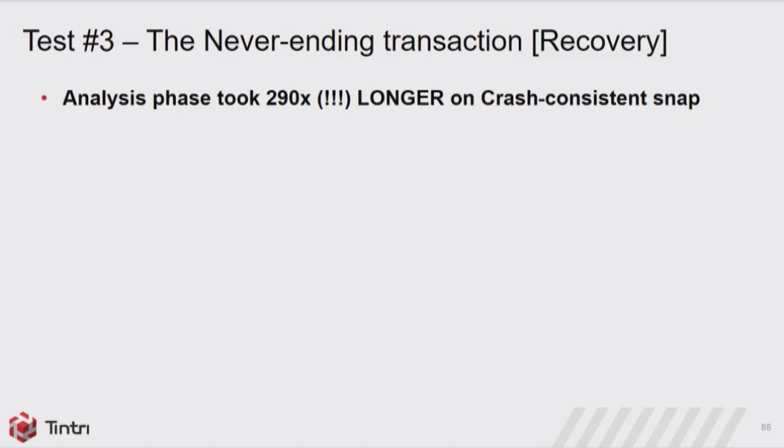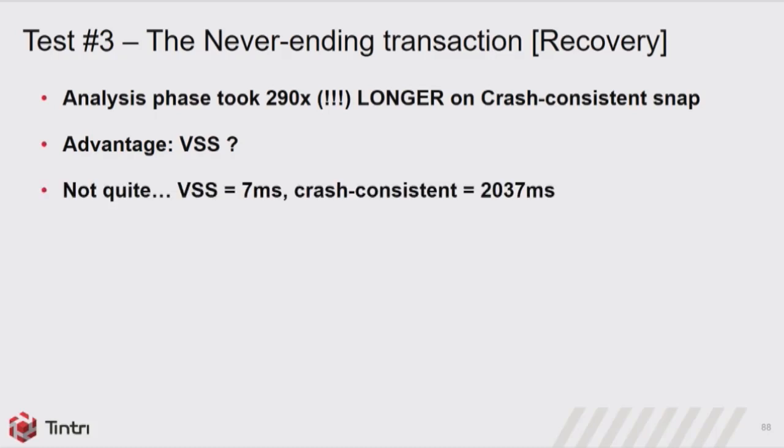So application consistent people rejoiced because the analysis phase took 290 times longer for the crash consistent snap. But before you get too excited, let's put it into context. My VSS took 7 milliseconds of analysis to find out, oh crap, I've got a lot to do. And it took us 2,037 milliseconds. So really it was only 2 seconds. It was fine. So even though, if you wanted to play stats and numbers, you could prove something out and look how awful it is, put it in real terms, it was a 2-second penalty. The real pain was the same operations on both.